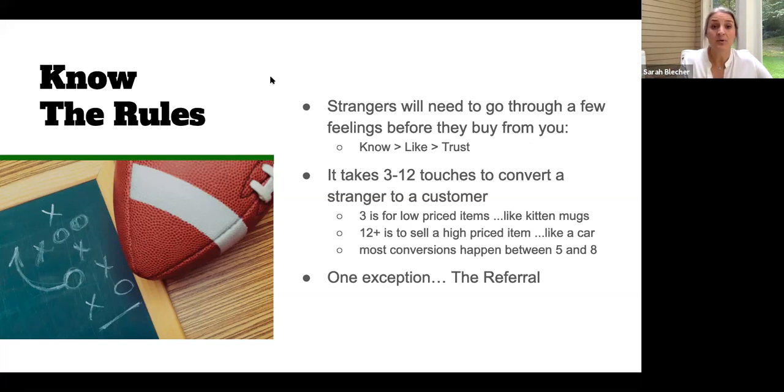In order to get through that process from know to like to trust, in order to get a stranger to a first-time customer, it takes between 3 and 12 touch points. So you've got to get in front of that customer between 3 and 12 times. Now, 3 to 12 is a pretty wide range. So, how do you know which side you're on? Well, 3 is for a very small price item, like a kitten mug. So if you have a mug, we don't have a lot of questions about how mugs work.